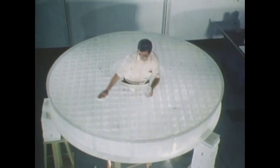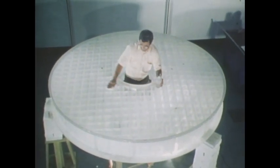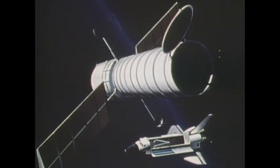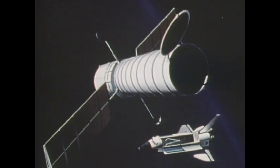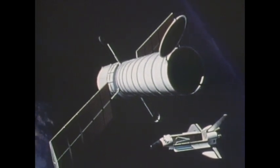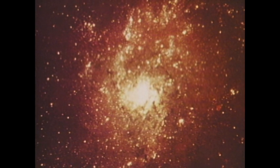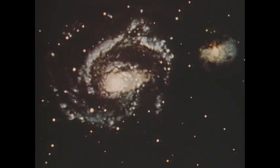The Space Telescope moved through another manufacturing phase this year at the Corning Glass Works in upstate New York and is scheduled for deployment by the shuttle orbiter in 1983. Looking from space with instruments in space, we can see the universe in ways that are impossible from the ground, bringing us closer to even greater discoveries in cosmic astronomy.